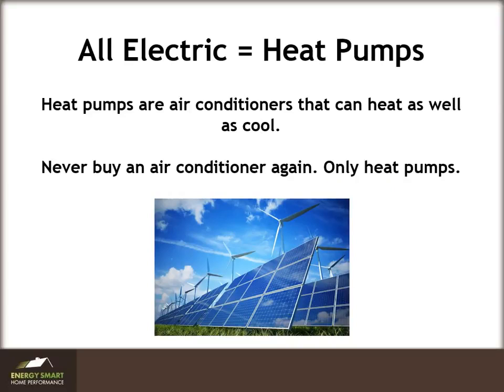All right, if we are going to talk about heating and cooling with electricity, we are talking about heat pumps. Heat pumps, it's complicated and it's simple. A heat pump is just an air conditioner that can run backwards, so it can heat and cool. All it does is change direction of the refrigerant.